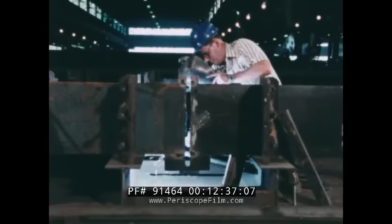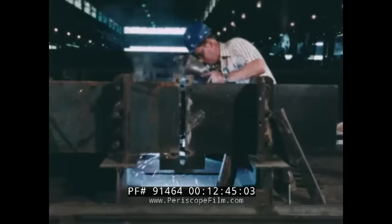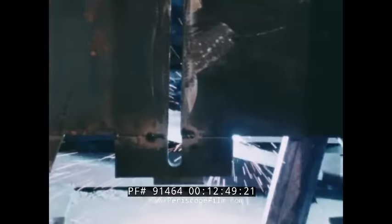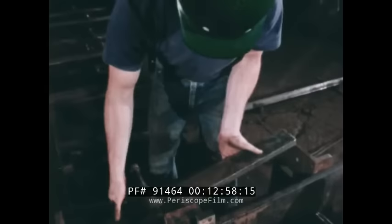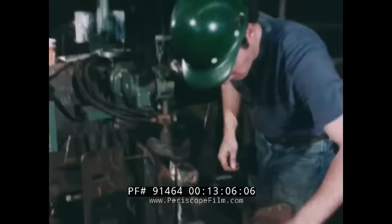Here, two pieces of structural steel will be welded by consumable guide electroslag welding, a process similar to submerged arc welding. The two steel plates are attached by a sump at the bottom. Now, the operators will clamp copper plates on either side of the gap. The welding unit is positioned over the gap, and a flux-coated tube is installed around the welding wire.